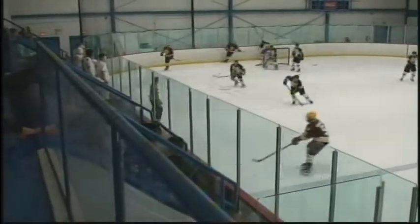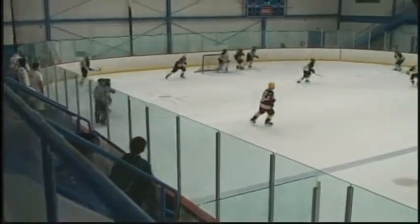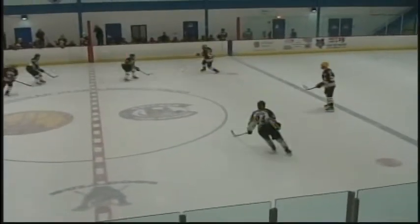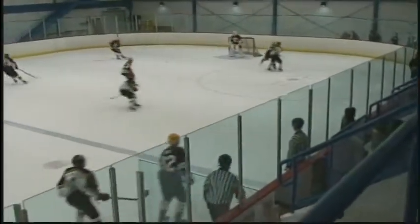Over here to the near side and at the point. Kept in deep, back behind the goal line. Over to the far side. And now the Spartans cleared to center ice and put it back into the Ramblers' end. Ramblers defense with it.